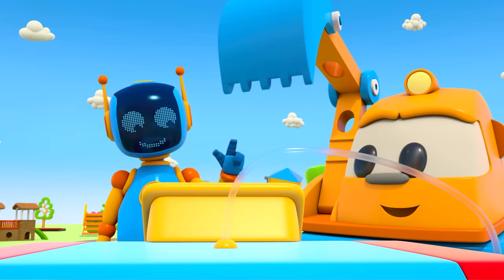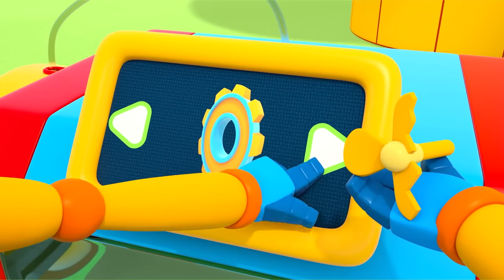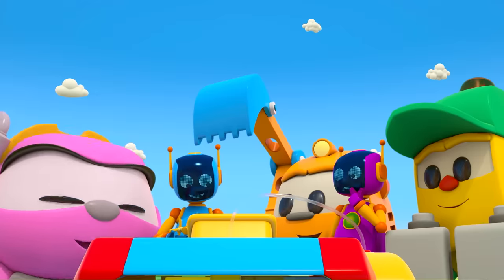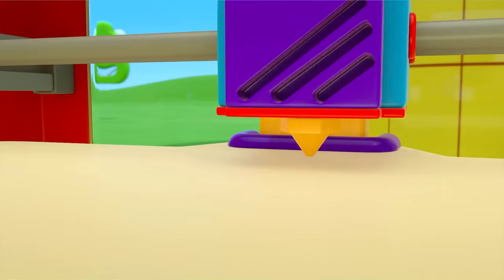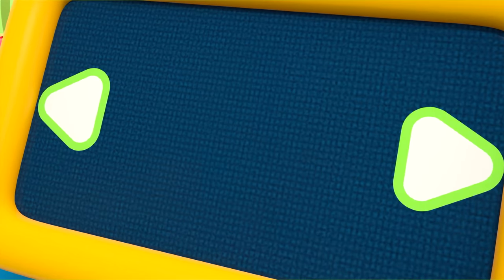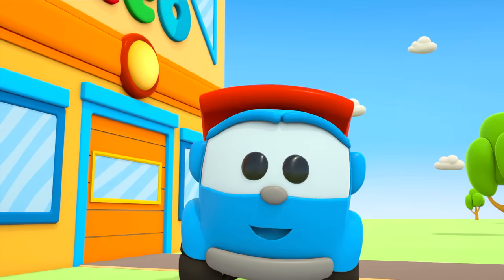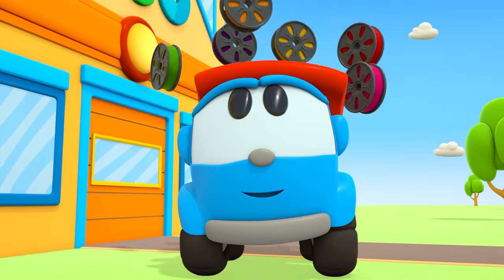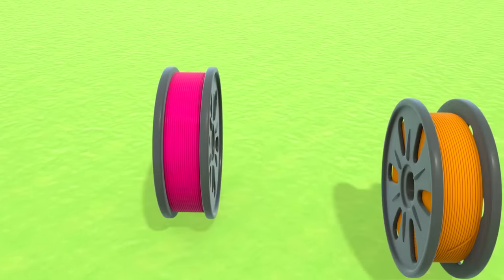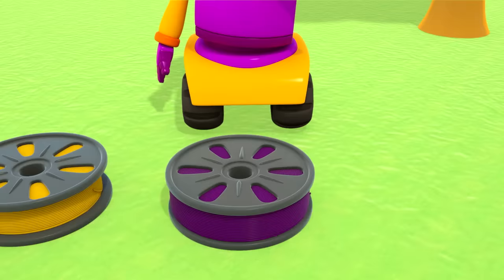The robot is turning on the printer and is looking for the right model. A cog. A dinosaur. Here it is. Oh, it's not working. Wait a second. It needs some more materials. Those are spindles of different colored filaments. The filament will melt in the printer and take the shape of a propeller for the boat. Or a bucket.